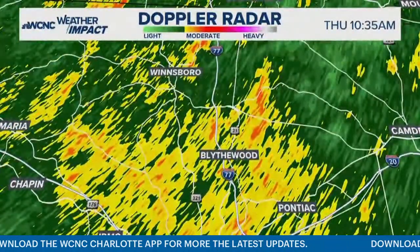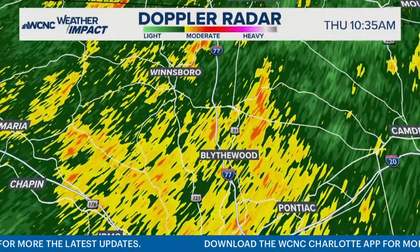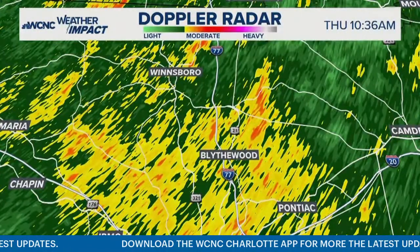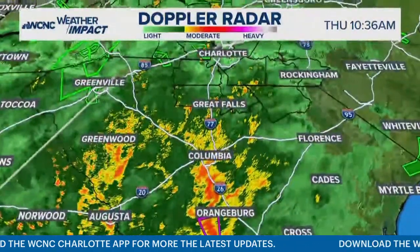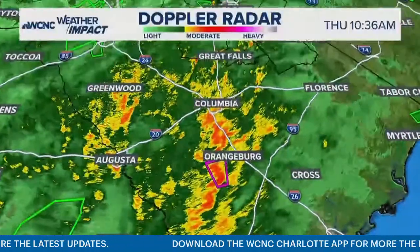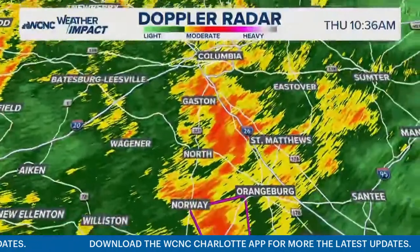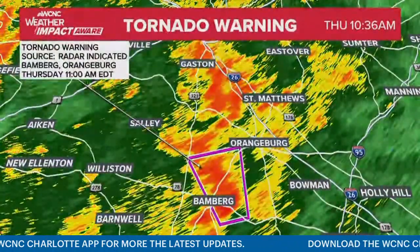So we're looking at a day, an afternoon, an evening, and tomorrow morning with the potential for strong storms spawning these spin-up tornadoes. They may be small, short-lived, but they can do a lot of damage. And you can see that one tornado down there. The one warning we have at the moment is really south of the Charlotte area, but this is on Orangeburg there in South Carolina. That's in effect till 11 a.m.